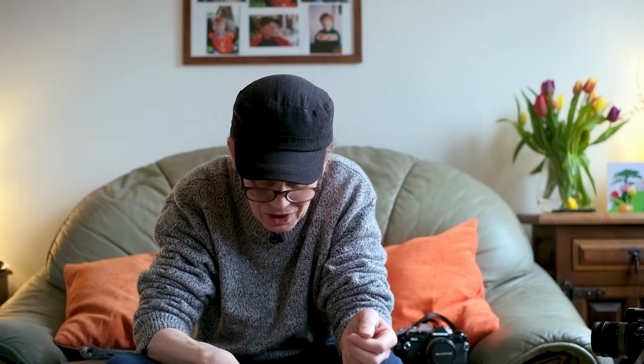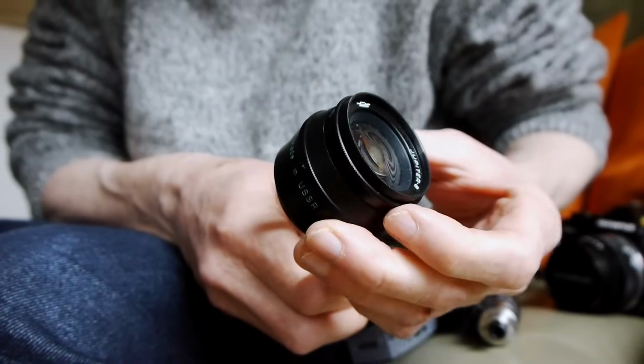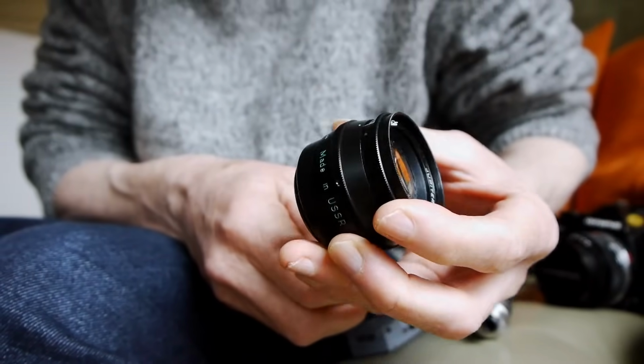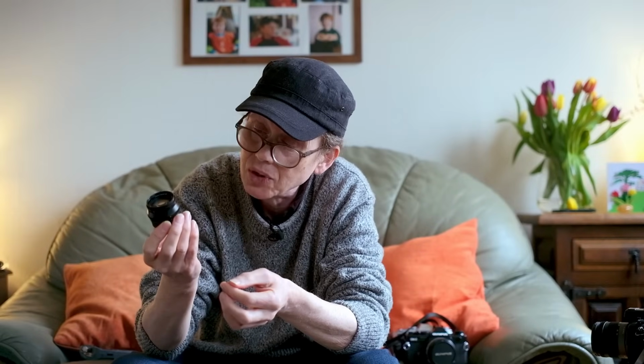Next on the list, we've got this lovely little thing. It's a delightful little lens. This is the Jupiter 8 from KMZ. It's one of the FSU, former Soviet lenses. These were made in their millions and millions and millions. I've got silver bodied versions. This is a black body version, and they're all equally nice in their optical characteristics.